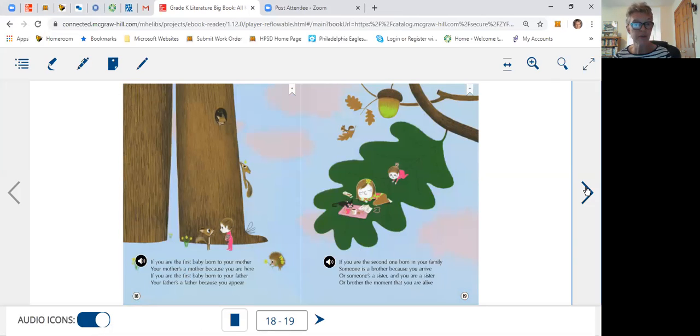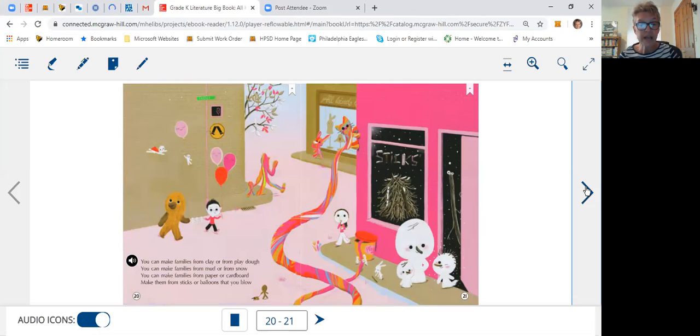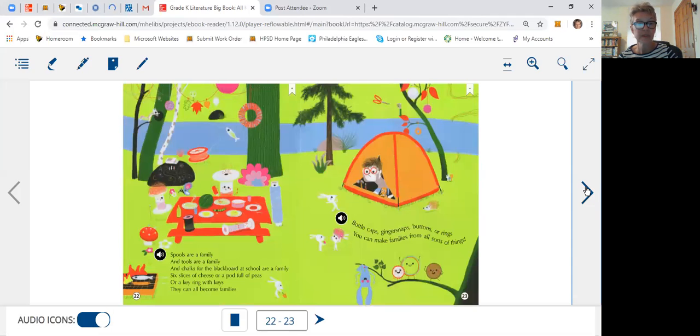If you are the first baby born to your mother's a mother because you are here. If you are the first baby born to your father's a father because you appear. If you are the second one born in a family, someone is a brother because you arrive, or someone's a sister and you are a sister or brother the moment that you are alive. You can make families from clay or from Play-Doh. You can make families from mud or from snow. You can make families from paper or cardboard. Make them from sticks or balloons that you blow. Spools are a family, and tools are a family, and chalks for the chalkboard at school are a family. 6 slices of cheese, or a pod full of peas, or a key ring with keys, they can all become families. Bottle caps, ginger snaps, buttons, or rings, you can make families from all sorts of things.